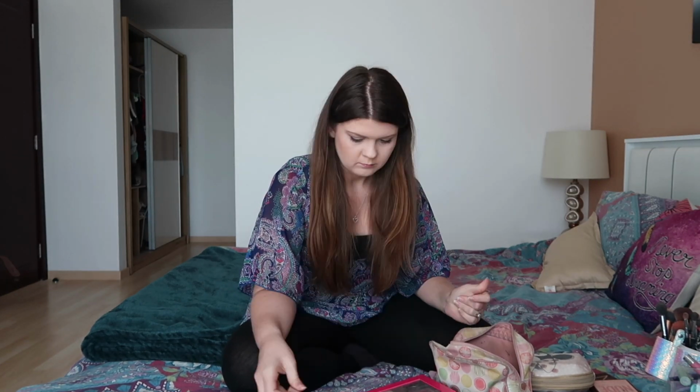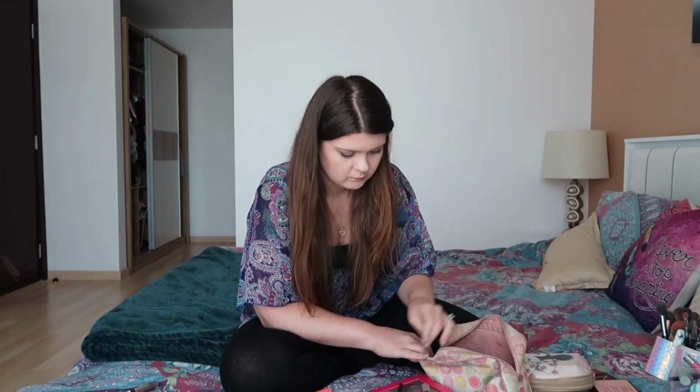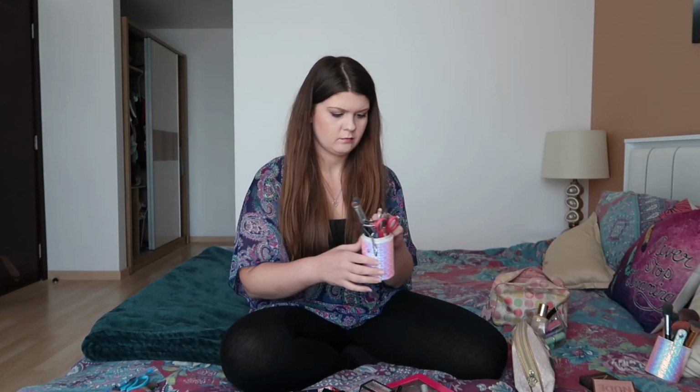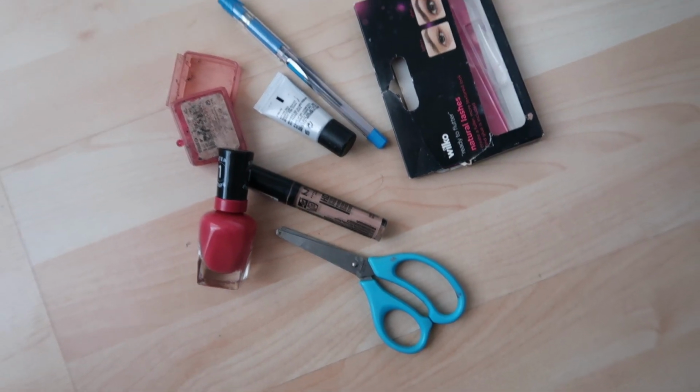Ta-da! Okay, so first things first, I'm going to gather all of my makeup together, have a quick skim through, see if there's anything that's maybe out of date, anything that I really just don't use, and maybe we can part with a few things. Let's see. Yeah, so I wouldn't call it a complete success, but I managed to pick out a very few things that I can part with from this category.